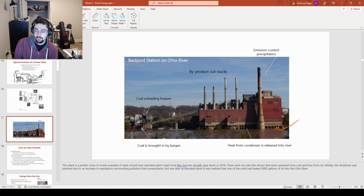We've got the smokestack, so we can see where it loads, the hopper that's actually getting it into the whole power plant. Emission control precipitators, really that's just a filtering system is what we're trying to say there.